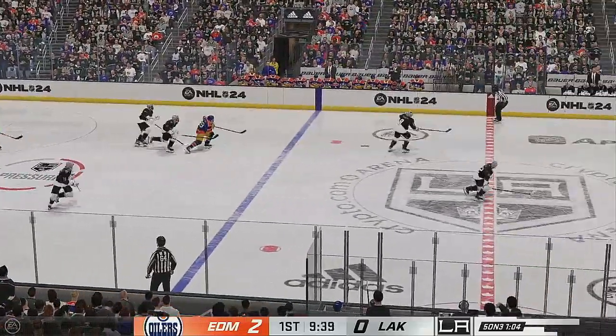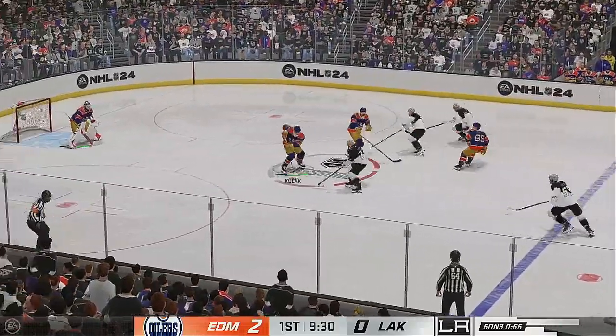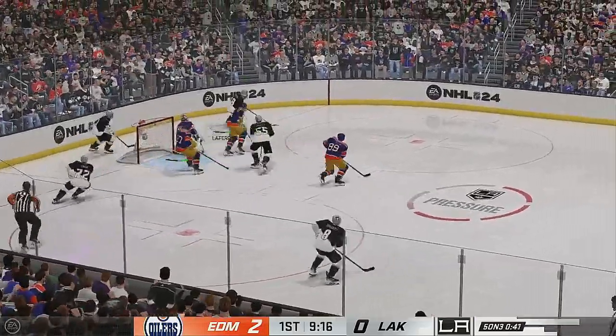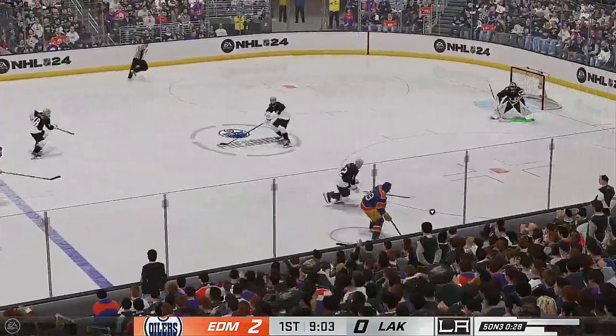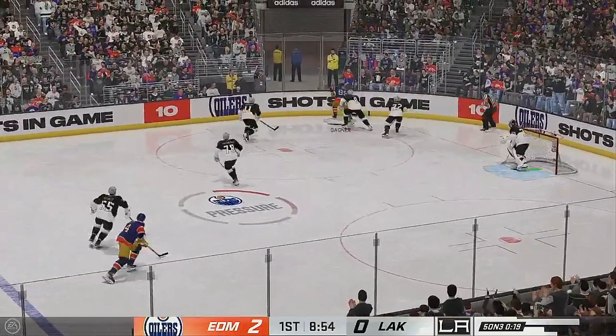They'll want to clear the zone here while they're trying to kill off this penalty. Puck cleared from the defensive end. Great reach with the stick by Fiala. Good use of the body to knock them off the puck. Quick feed to Doughty. And that shot dies in traffic. The Oilers take it along the wall. And he denied that opportunity.